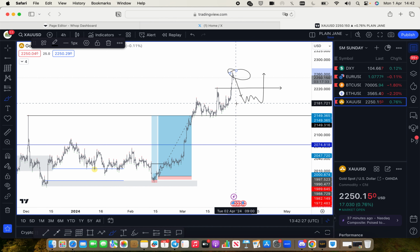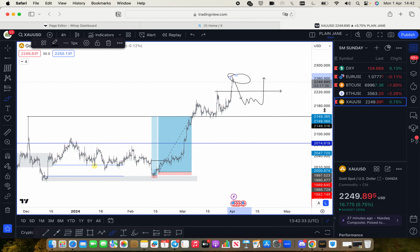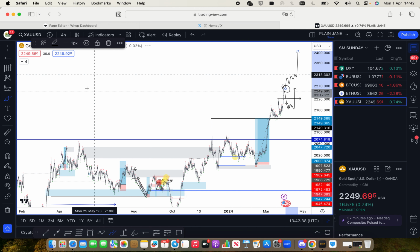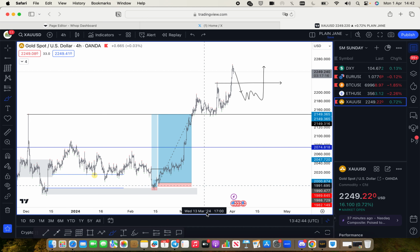Okay, when an asset is in price discovery, it's a very stupid thing to do to short. Okay, because price can just go parabolic. All right, there is no previous price action data for us to rely on to indicate any levels to be respected. So price can basically do anything.